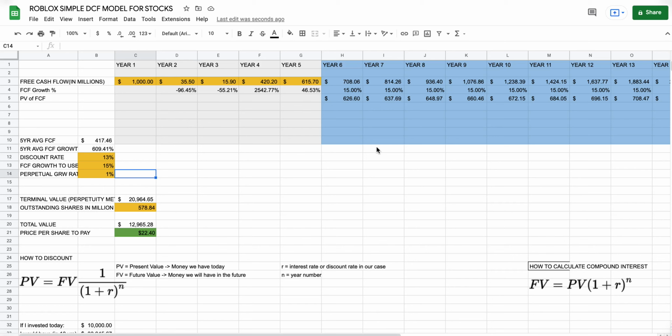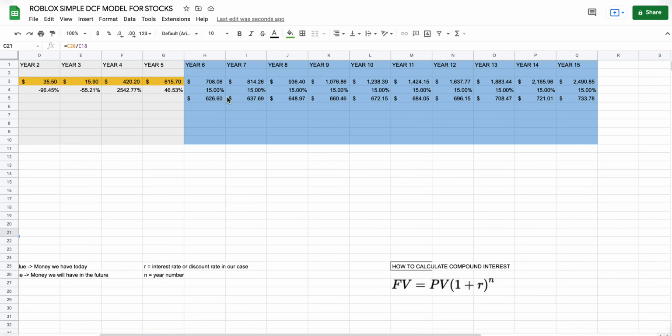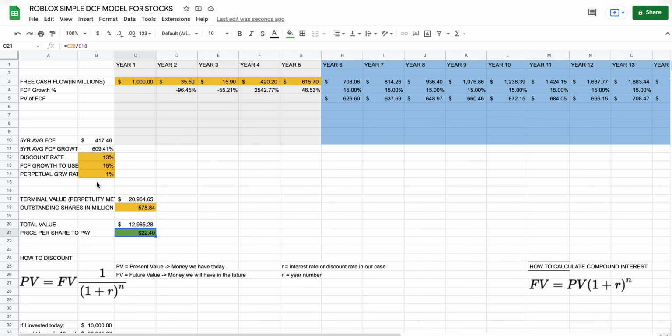And now it has all the data to calculate the price per share to pay today based, again, on these assumptions. And so the price to pay today would be $22. The model automatically calculates free cash flow with a 15% increase every year, and adjusts these values to present values for today, and also generates a terminal value and the total value of the company at almost 13 billion for the next decade, plus a terminal value. And this gives us a price to pay today of about 22.4, as I said.